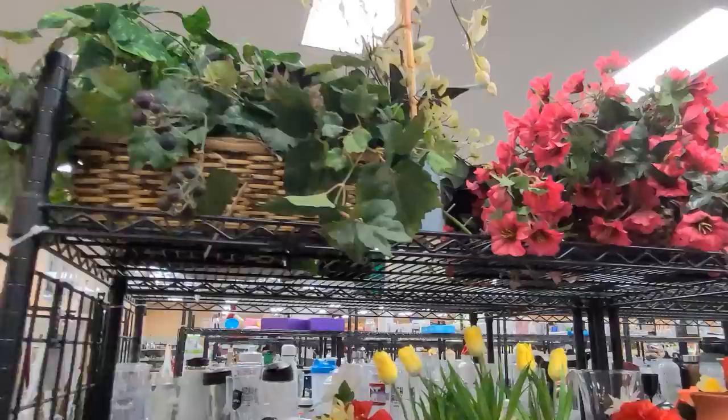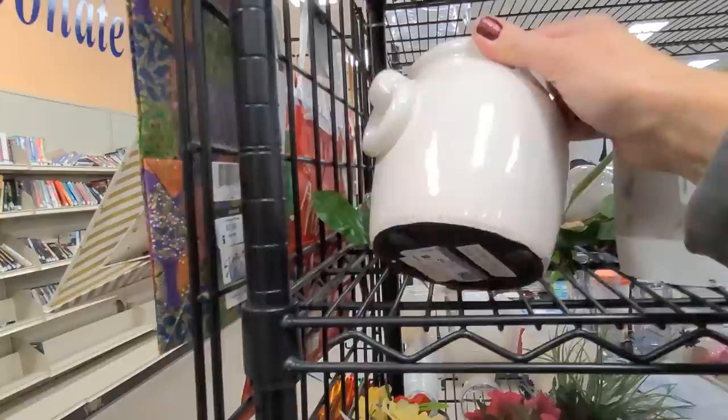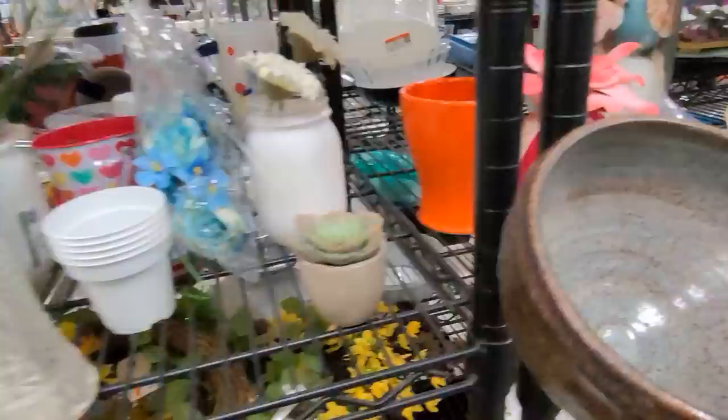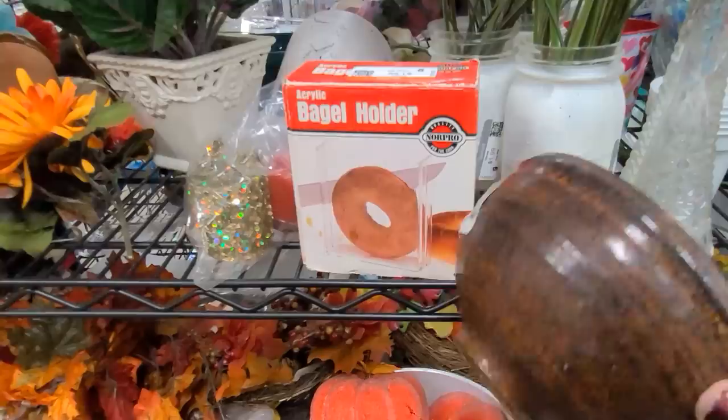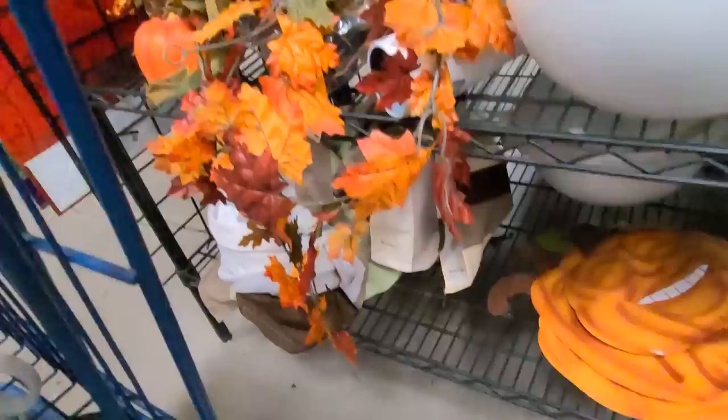Here we are in the florals, vases, and planters. Lots of terracotta today. This is one of my favorite sections. That is a florist's piece. You just never know what you're going to find here. Look at this bowl. It's pottery, absolutely lovely colors. Beautiful glaze, it's only $3. We'll absolutely take that. Lots of pumpkins and fall wreaths.